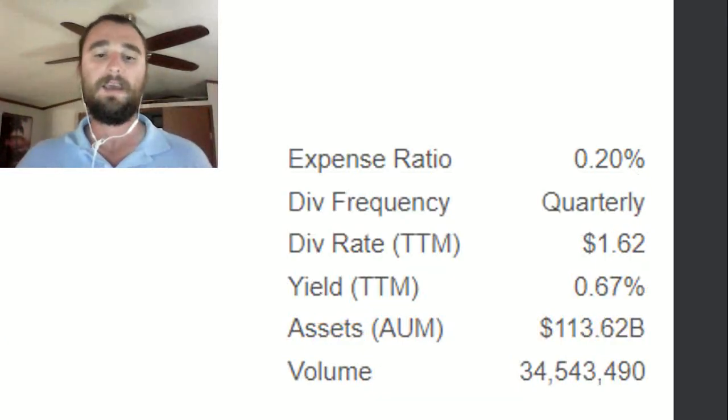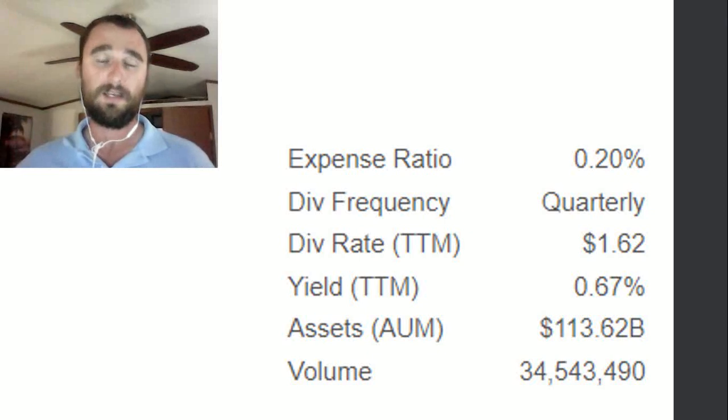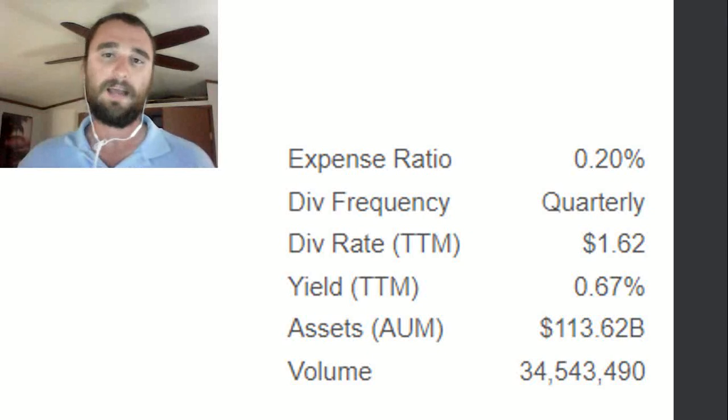So that's going over the dividend yield, and like I said, you have the assets under management. That just shows there's a lot of demand for this ETF, $113 billion worth. That's a lot of money from Wall Street. And like I said, the expense ratio is only 20 basis points, so it's one-fifth of 1%. That's not bad at all.